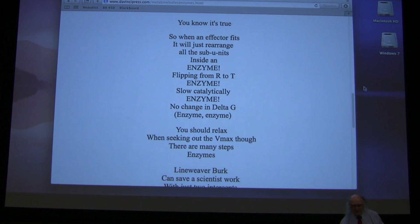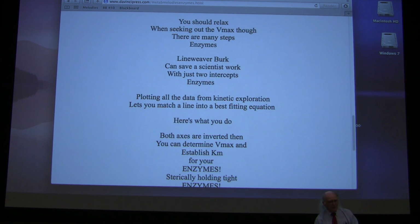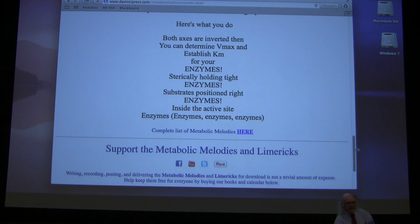You should relax when seeking out the Vmax, though there are many steps. Enzymes. Lineweaver-Burk can save a scientist's work with just 2 intercepts. Enzymes. Plotting all the data from kinetic exploration lets you match a line into a best-fitting equation. Here's what you do. Both axes are inverted, then you can determine Vmax and establish Km for your enzymes. Sterically holding tight enzymes. Substrates positioned right. Enzymes inside the active site. Enzymes, enzymes. All right, guys.